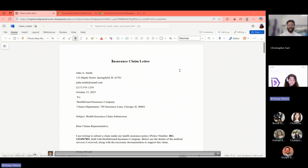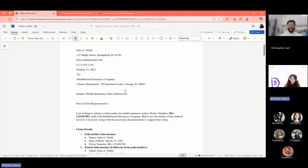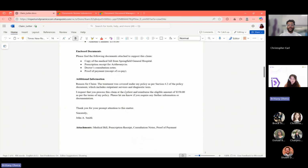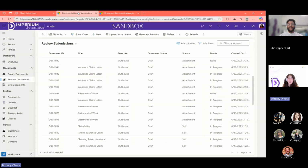So here we can see an insurance claim letter that Tom will submit coming from HealthGuard Insurance Company with all of the information when it comes to claim details, additional information, and the medical bill. Once again, we are on the Acadia platform, but instead of on the overview dashboard where we were before with Megan, Tom is in the process document.